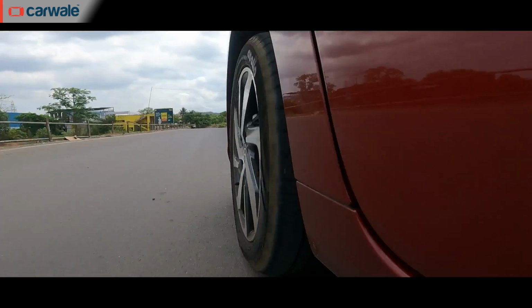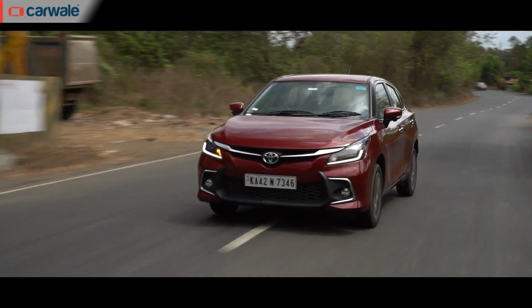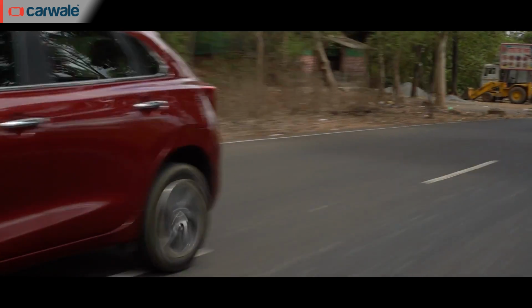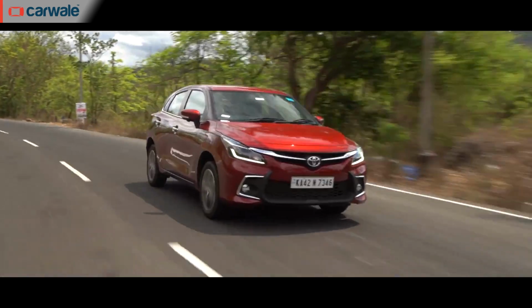Although still not seamless, the gear shifts are very smooth, and on part throttle there is none of that head nod that you experience while accelerating, especially through the first couple of gears. So yeah, if you're looking for an automatic car and you do not have a budget for a fancy dual clutch automatic or a CVT gearbox, then do consider the Glanza AMT. It is well worth it, and you will be surprised at how well it works.